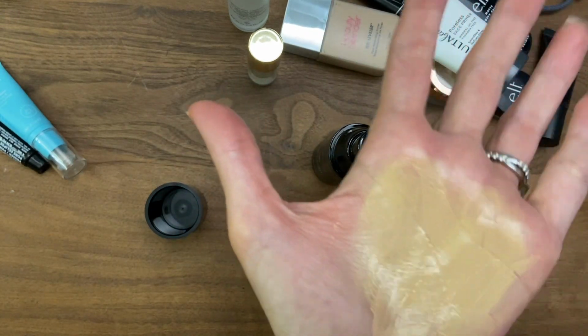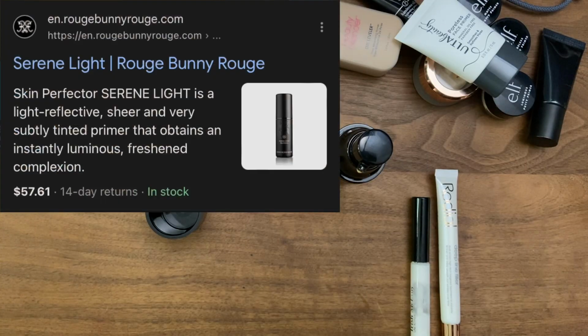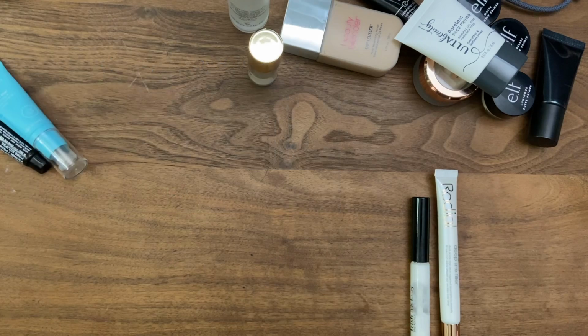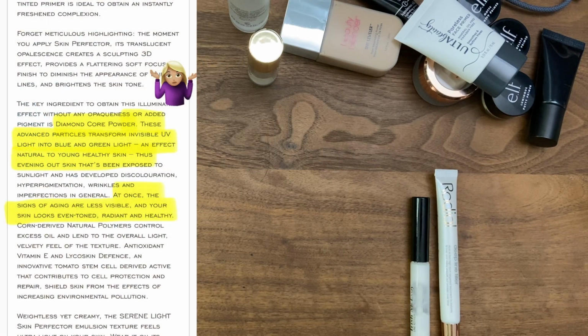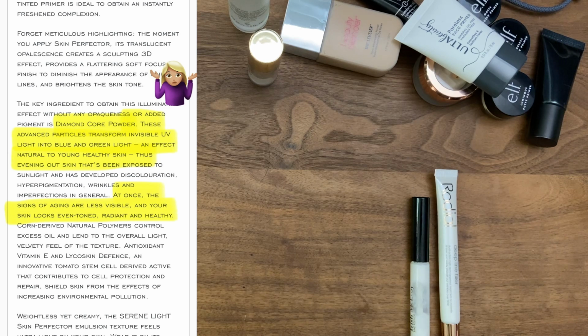It just looks awful on me. It's not just the color, it just doesn't sit nice. So I don't really understand what the deal is with this one. I think I kept it because it had interesting ingredients in it, but honestly, I'll have to look that up, but I would not suggest that. I'm not sure who that would work for actually.